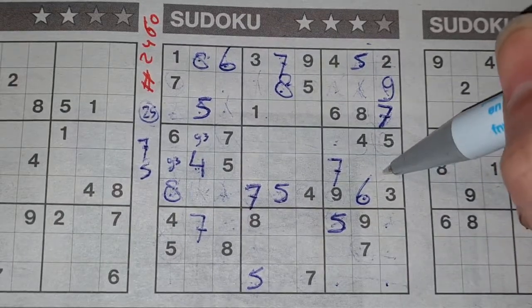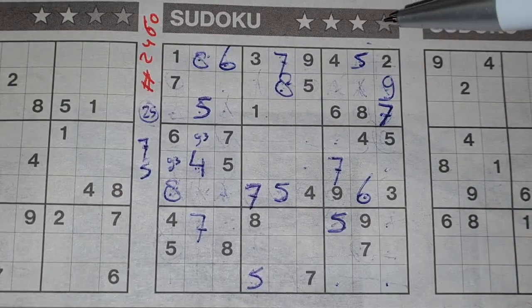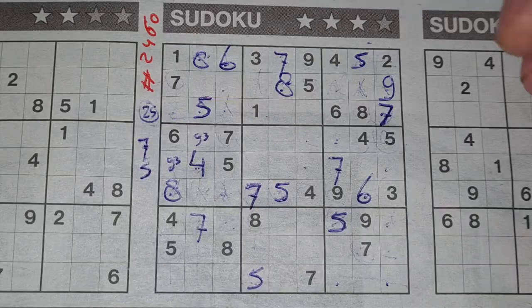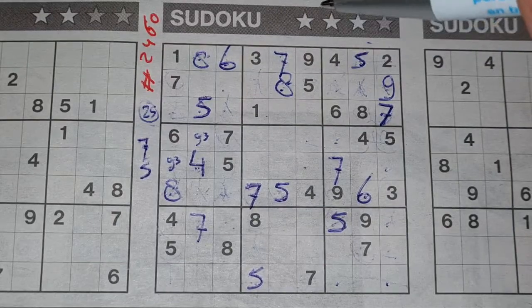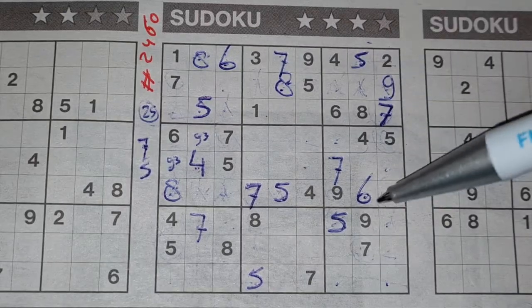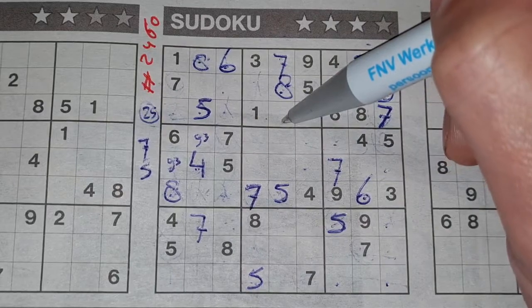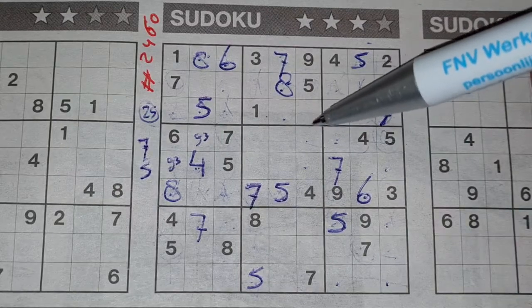Then I cannot continue with the 8. Need to wait. Let me think. Okay. How about 6?